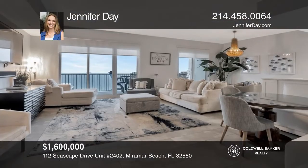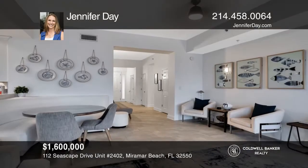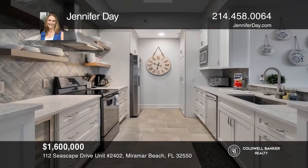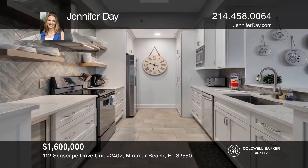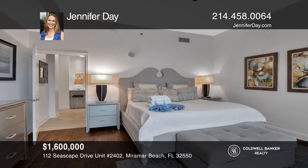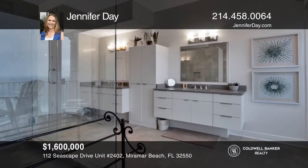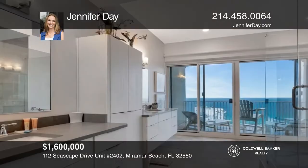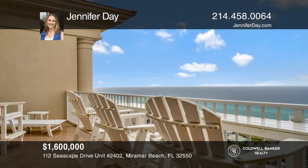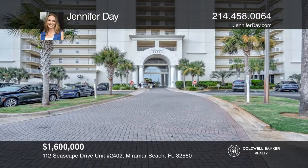Breathtaking from the moment you enter, this stunningly updated 24th floor penthouse has four bedrooms, three full bathrooms, and one half bathroom, and exudes luxury throughout. The gorgeous living, kitchen, dining, and sitting areas all have spectacular golf views. This spacious unit has been recently updated and allows everyone a place to kick back and enjoy this piece of paradise. The balconies offer panoramic views from sunrise to sunset. Jennifer Day is ready to answer any questions you may have. Give her a call today.